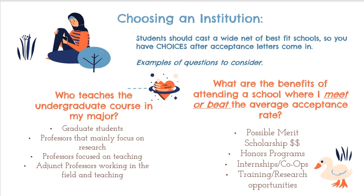They might also offer you merit-based scholarships. You might want to apply to the honors program to make it a little bit more challenging for you, but then it pulls you even closer to people that are working in the field that you want to study. So then you get exposure to internships and co-ops where you're making money, learning about things within the industry that you're interested in and adding to your resume. So you're getting training and research opportunities.